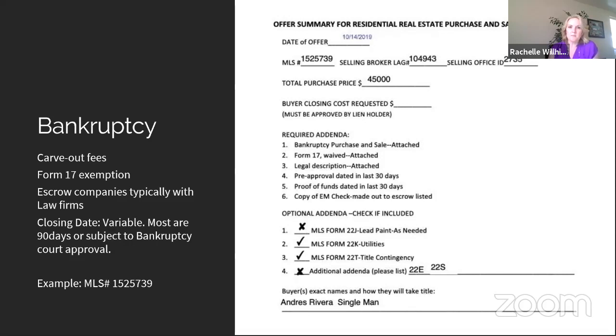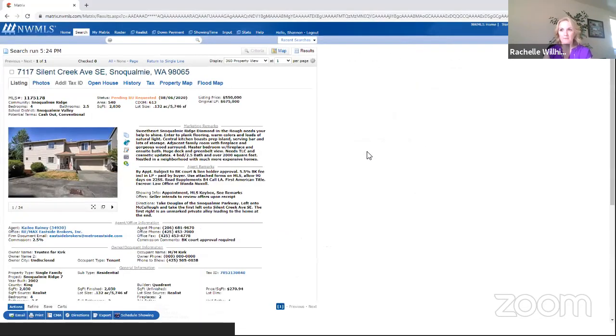Most of the time they'll accept cash out for sure, or conventional financing, but the buyer has to be responsible for the carve-out fee, and you cannot ask for closing costs. So those types of fees, the buyer will have to have that money set aside. A lot of times when I'm working with a buyer who says, I'm an investor or a new investor, I want to look for bankruptcies or short sales or foreclosures, I let them know that a lot of those fees they need to be prepared to pay for.